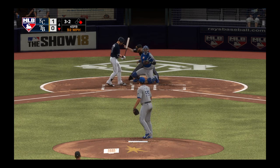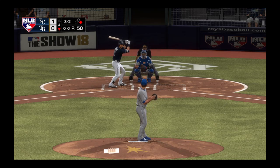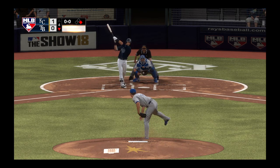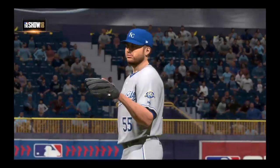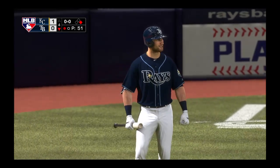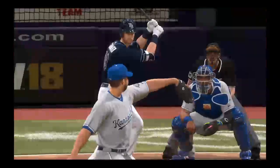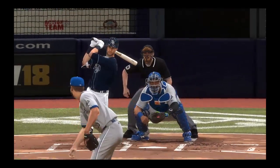A full count to the Rays center fielder. The count is ball, 3-2. And a good sinker there gets him swinging for the first down. Boy, that's really disappointing for a guy that has wheels, right? All he wants to do is get on base and take advantage of the strength of his game, which is his speed. But with the strikeout right there, you can't get on first base if you strike out.